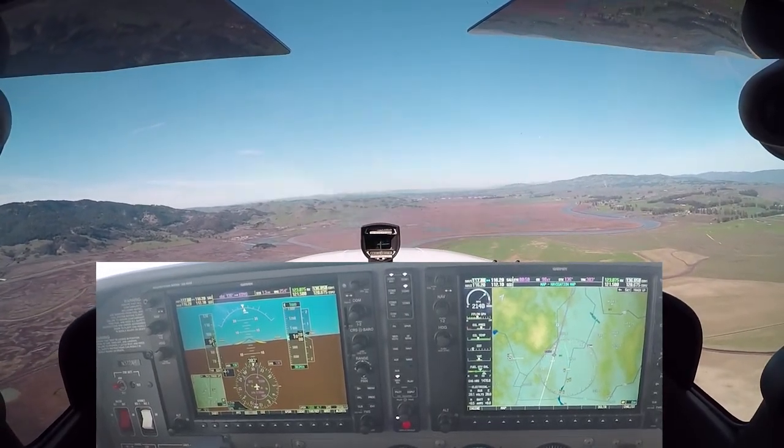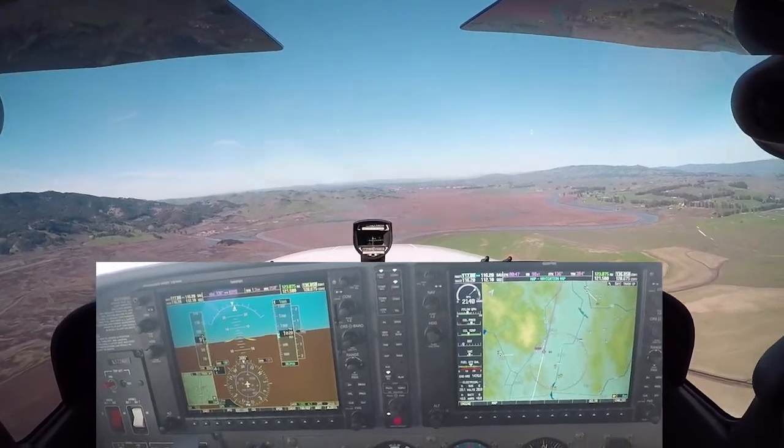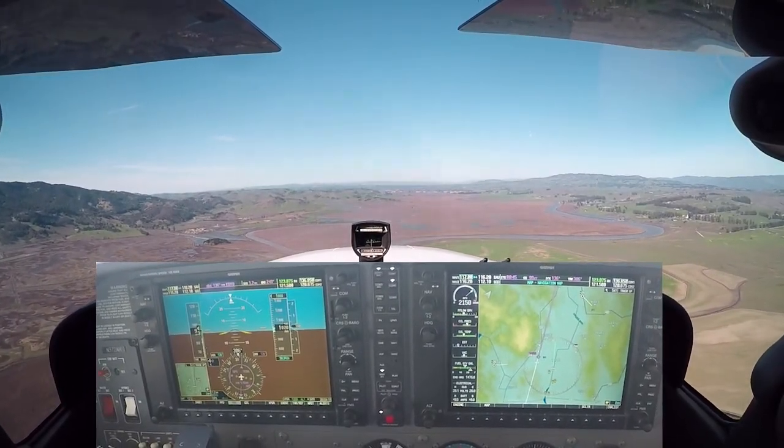Traffic, Starduster 1011 Zulu, 3,500 feet, about 4 miles to the south. Going to set up on a 45, left traffic, 13 knots.